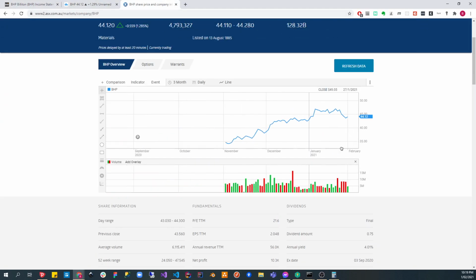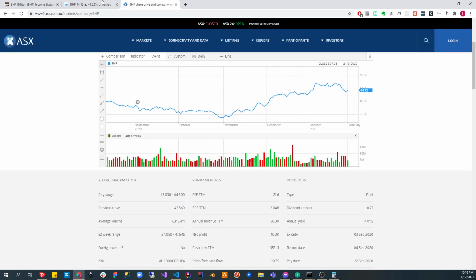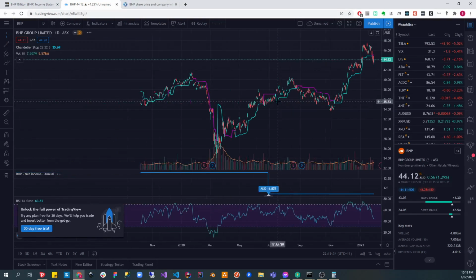All right, let's quickly look at the franking: 100% franking. That's really good. So at the moment, the ASX is estimating 4%. Again, that's also a really good deal. So let's have a look at the chart on TradingView instead of there.